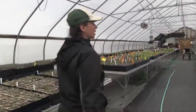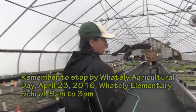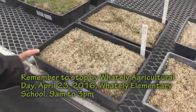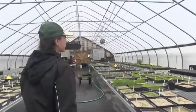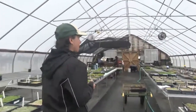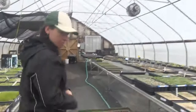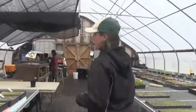So in early March, we start thinking about what we're going to propagate, and we bring in the flats that we want to start into the warm greenhouse, and everybody starts germinating. These are some flats that are germinating. And then we have a crew of volunteers and interns and staff that will divide all our seedlings into plug trays. I'll give you a little example of that over here.